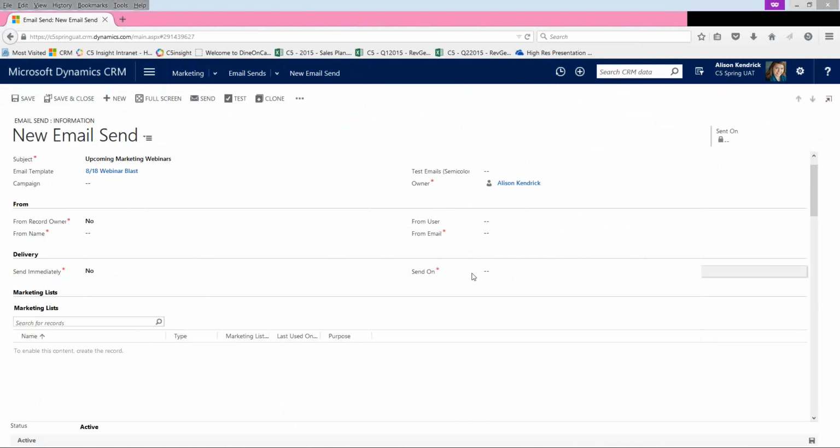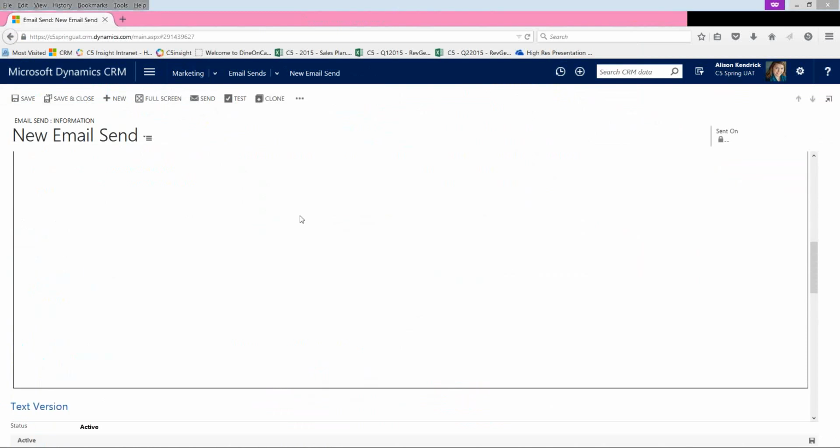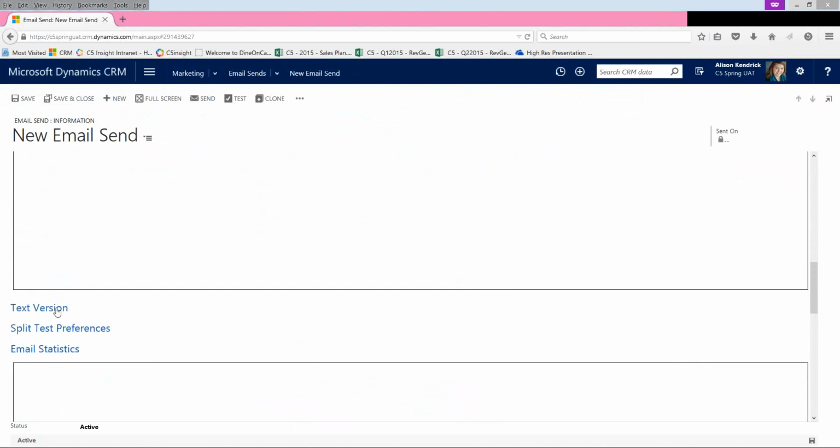So you can either select yes immediately, or if you select no, you'll be able to select a date and time here. You'll then be able to choose the marketing lists that you would like this sent to, and it can go to both lead and contact marketing lists from your CRM. Scrolling a little bit further down, you can select a text-only version, so that if any recipient of your email does not allow HTML emails, you'll still be able to deliver their content.